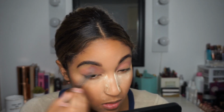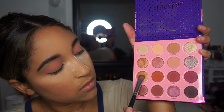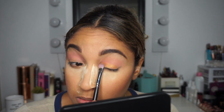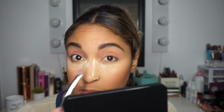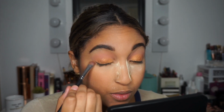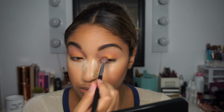Then to blend that together, I'm taking the shade Ben with that same exact brush, and then I'm going to take the shade Nouveau on this Morphe flat shader brush and apply that onto my lid. I've been obsessed with coral and gold eyes. I've been doing this all summer long and I absolutely love how it looks. So then I'm just going to blend everything together.